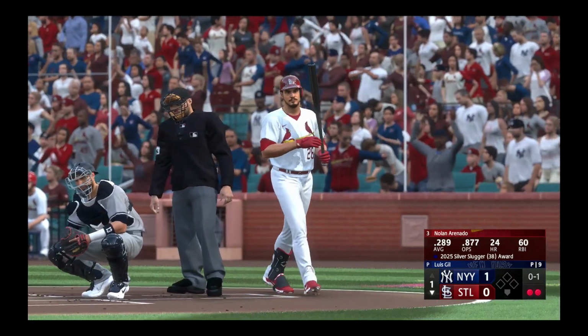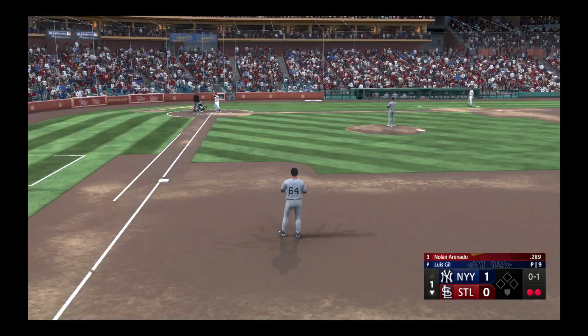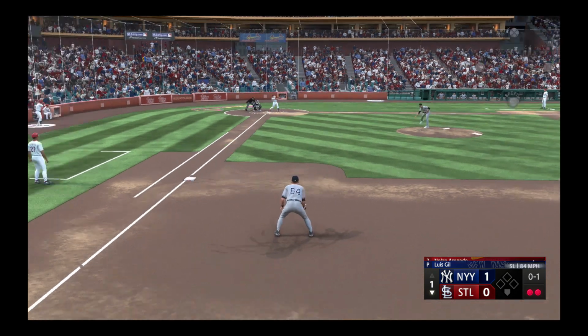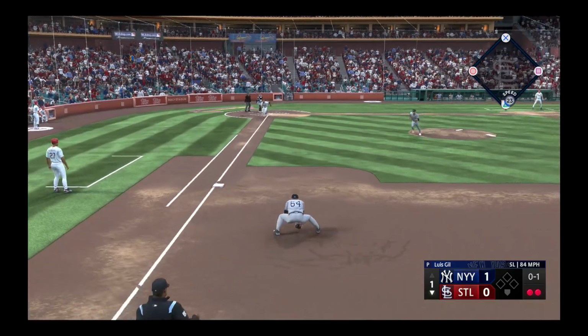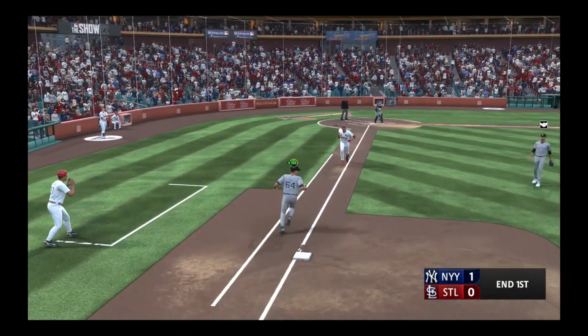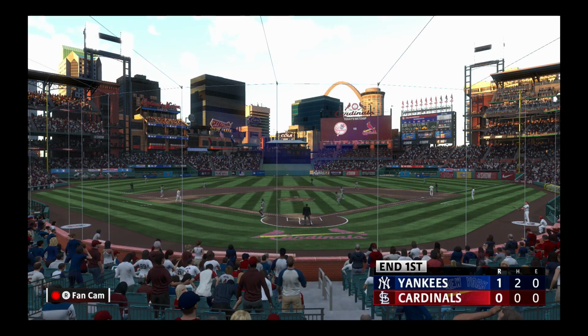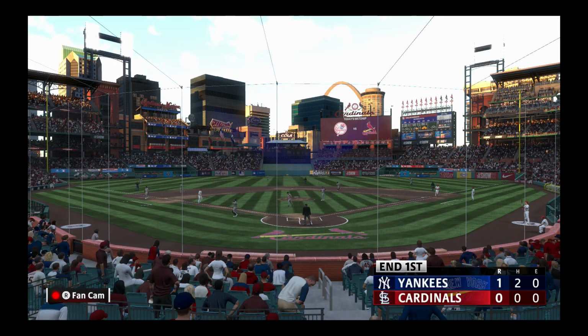So 2 down. Nolan Arenado digs in now. Third baseman, Nolan Arenado. That one to first, and that chance handled. He handles it himself. Play made. That ends the inning. Nothing doing there for St. Louis. And it remains 1-0.